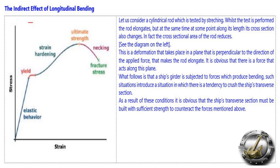Let us consider a cylindrical rod which is tested by stretching. Whilst the test is performed, the rod elongates, but at the same time at some point along its length its cross-section also changes. In fact, the cross-sectional area of the rod reduces. See the diagram on the left. This is a deformation that takes place in a plane that is perpendicular to the direction of the applied force that makes the rod elongate. It is obvious that there is a force that acts along this plane.